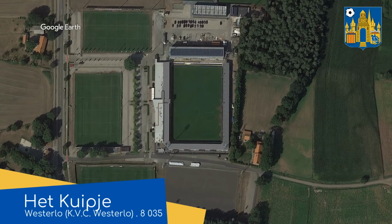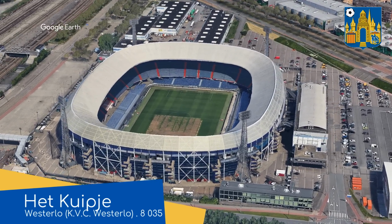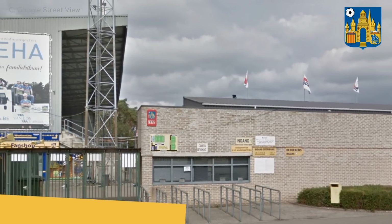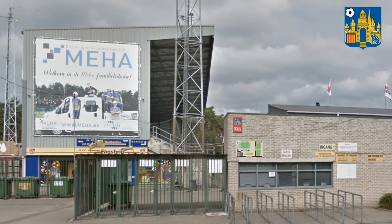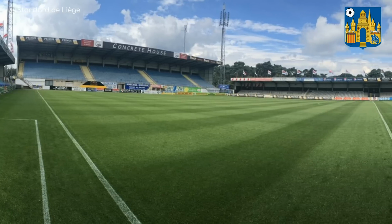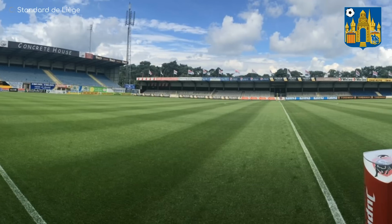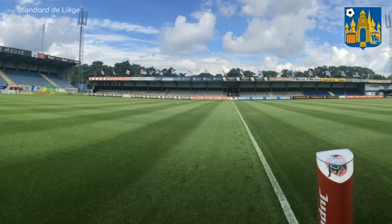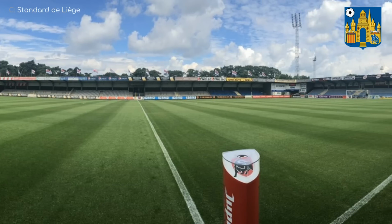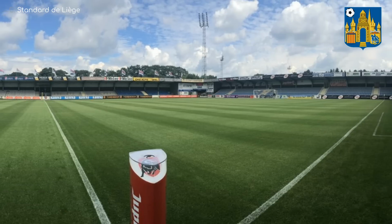Het Kuipje. That name is referencing De Kuip, one of the most famous stadiums in the Netherlands. However, the stadium looks absolutely nothing like it. I suppose it's a bit tongue-in-cheek. In which case, they've earned my respect. From the outside, you could be mistaken for thinking that the stadium was built by a garden shed manufacturer. However, that's not necessarily a bad thing. Garden sheds serve a worthy purpose. Unlike a lot of the smaller stadiums in this league, there are no beams in anyone's sightline or anything. Garden shed roofs are lightweight.